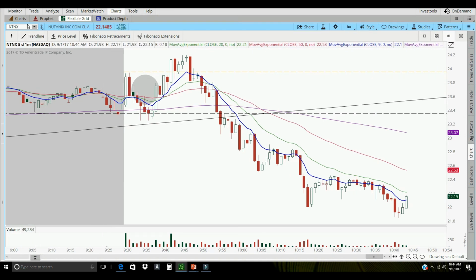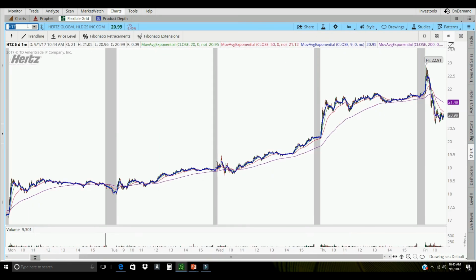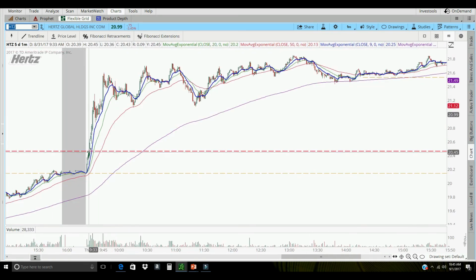Now HTZ, I actually took two positions on it. The first trade we made on HTZ was a long position first thing in the morning. The second trade was a short. If you look, HTZ was very strong yesterday. We made good money yesterday off HTZ, riding it up.